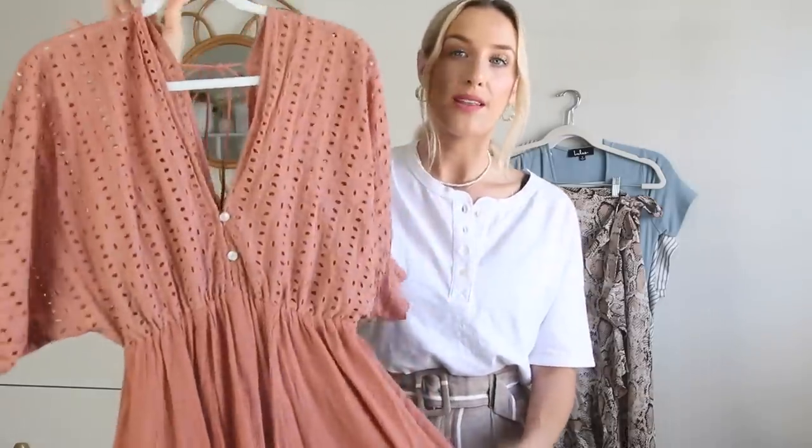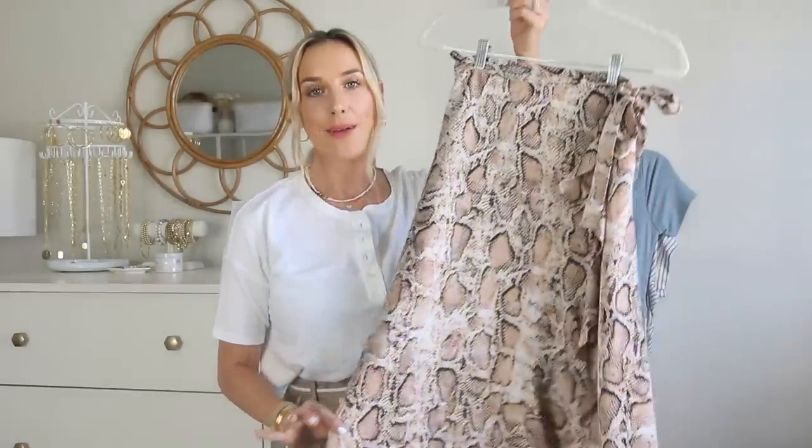But love this one and this kind of clay coral-like color, especially going into fall. This skirt is from Lulu's and I absolutely love this.